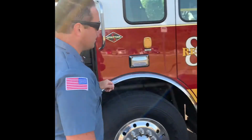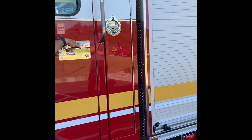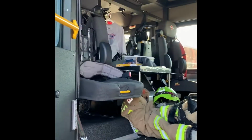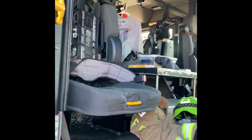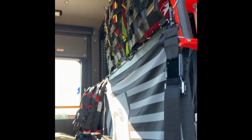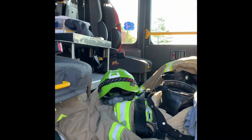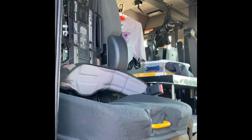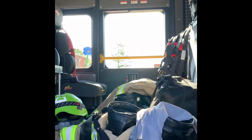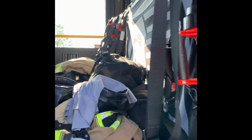And then come back here. This is where the firefighters who will actually be doing all of the work sit. You can see here they have their gear in the back of the truck. These are the seats that hold our air packs. So when we go into a fire, we have to breathe air. And in these seats, those air packs are actually mounted into the seats and brackets. And that way we can get in our seat, and on the way to the fire, we can be putting on our air packs, getting ready.